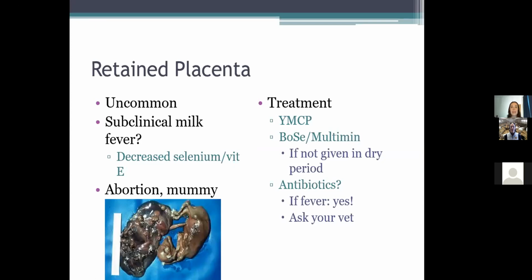And then retained placentas, which can happen in goats, but thankfully, again, it's not as common as it happens in cows. We sometimes think it's linked to a subclinical milk fever, but I've seen it more on farms where they have just minimal vitamin E or selenium levels. So with those farms, we actually recommend doing a better trace mineral, getting more vitamin E, selenium available to those does, and that has actually helped way more versus monitoring the blood calcium.